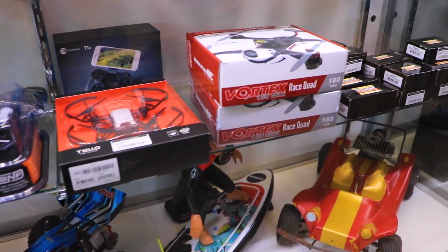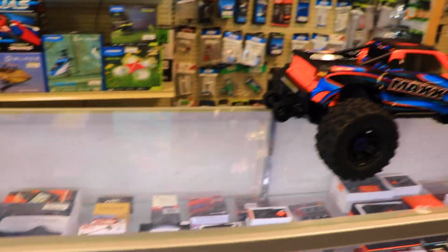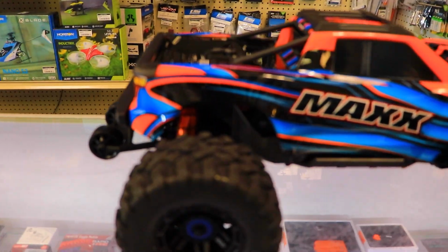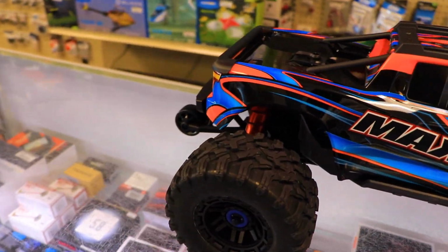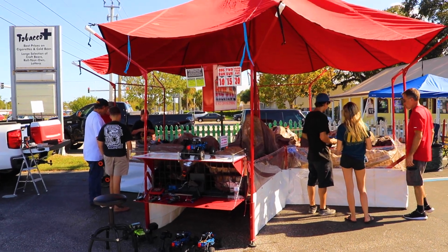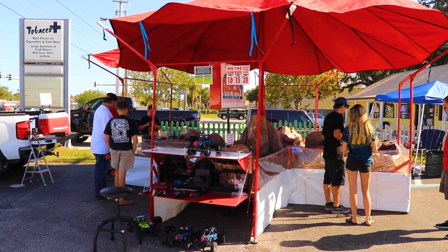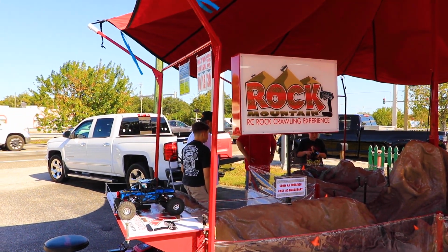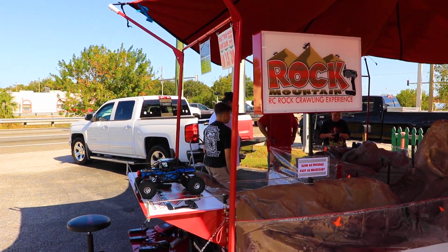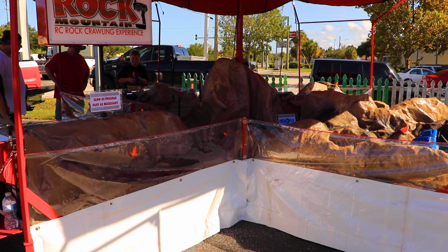You guys want some FPV? Come on down. You got it all, man. But yes, that's the Traxxas X-Maxx. I mean the Traxxas Maxx. This thing is awesome. Guys, this is a portable crawler course. Make sure you come out, support him. That way if you're in the Daytona area or wherever you may be, you go anywhere, right? Mostly Florida. I like this, man. It's really nice. Thank you. It's a great idea.